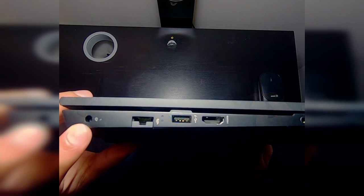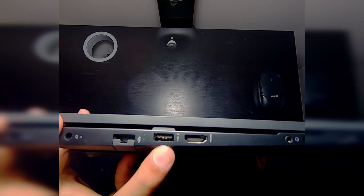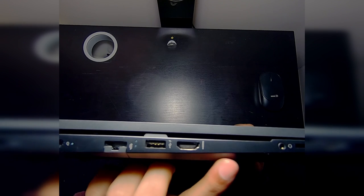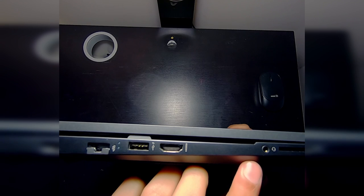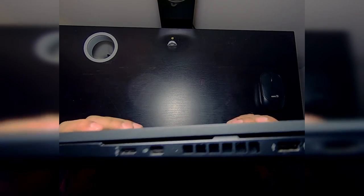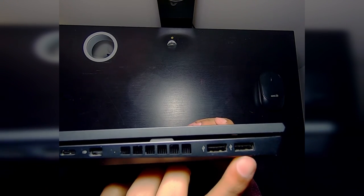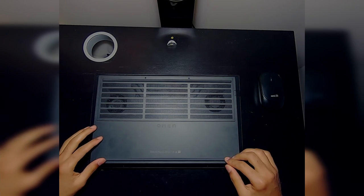For I/O, we have the charging port, followed by the Ethernet port, followed by a Type-A USB port with charging capabilities, and one full standard HDMI port, a headphone jack, and an SD card slot. On the other side, we have one Type-C USB port with charging capabilities, one display port, and two USB Type-A ports. On the back of the laptop, we have thick rubber on top and on the bottom.